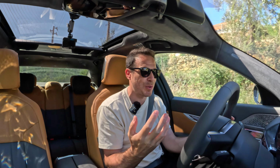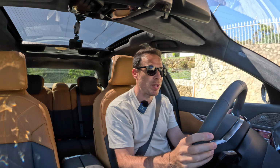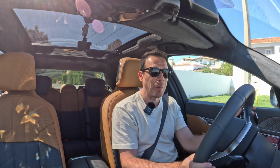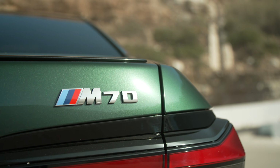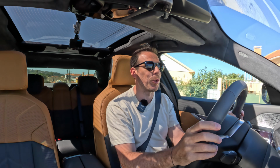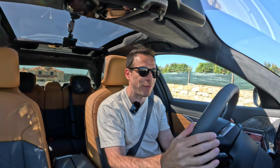Unbelievable. So, what's special about the i7 M70, right? Because it's not all about the straight line performance. A lot of car companies out there, especially in the EV space, they're bragging about those 0 to 60 times, which are impressive nonetheless. But with BMW cars, and especially with one tuned by BMW M, it's also about the driving dynamics. So what's different on the M70 compared to the base i7? Let's just call it that way. First of all, the suspension. It's been stiffened up.